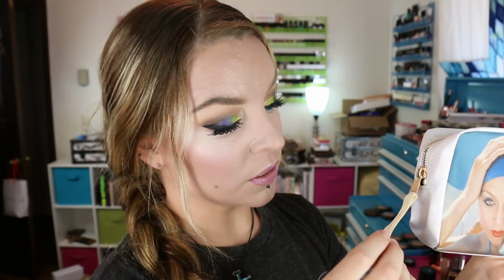However, it does have a slight texture to it that I feel like it might stain easy. And then it's got the Jerry Hall on there as well. It's again a visually appealing makeup bag, and then it says Charlotte Tilbury, Norman Parkinson on the little zipper thing right there.